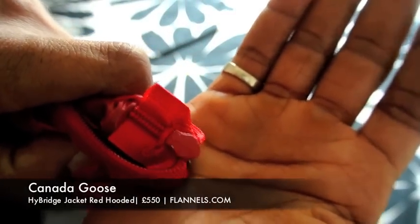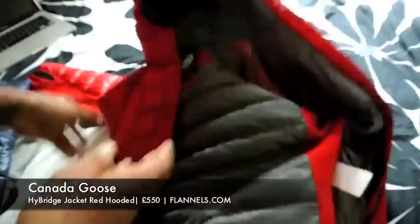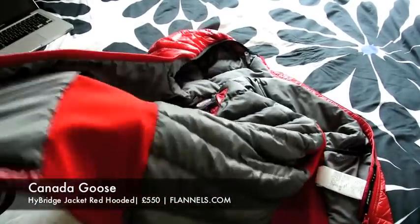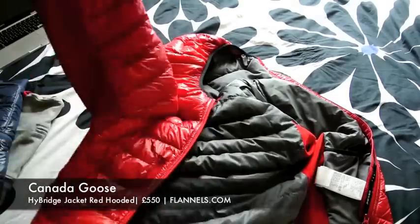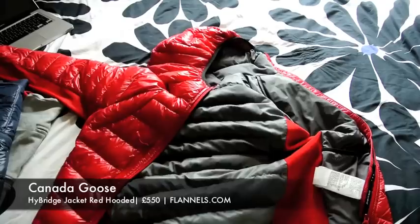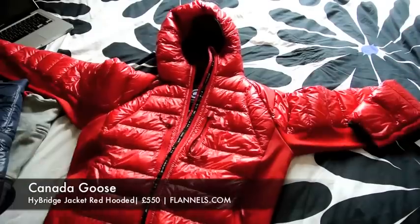With new items, I always want to inspect the jacket thoroughly, see how it's been put together, see what zips they're using, and I basically want to say to myself, is it worth me spending this money on this jacket? And unfortunately, looking at this one, I probably don't think it is. I think it's too much money for what it is.